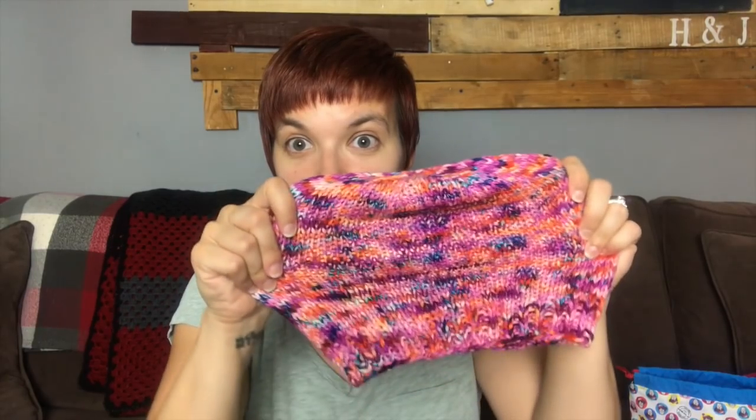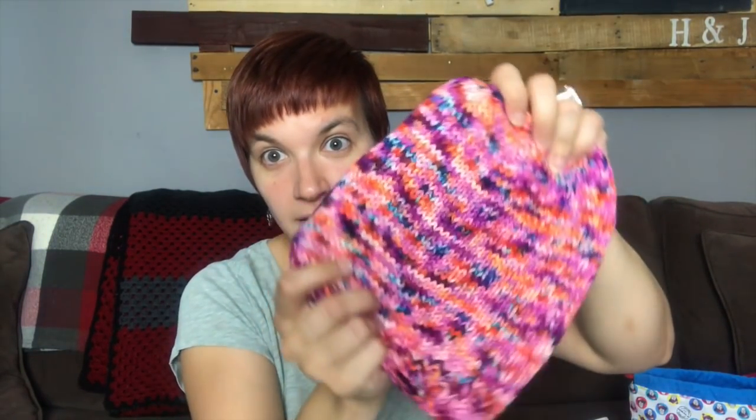I have washed and blocked this. Now you have to be really careful when you're washing and blocking a hat, especially made out of merino. So I just gave it a quick soak and then I laid it out. But when you put this in the water, it grows like nobody's business. You can't wring this when it's wet or it will stretch out the fabric like nobody's business. So when I pulled it out, I gently squeezed out the water and then I laid it on a blocking mat and I smushed it back together because it was like this big and like this long.